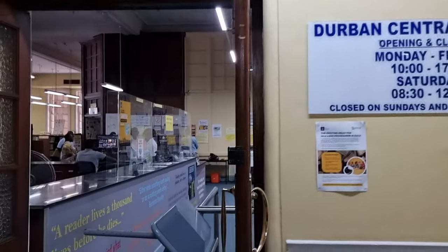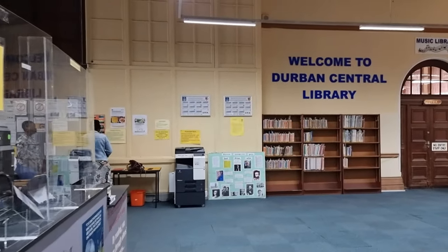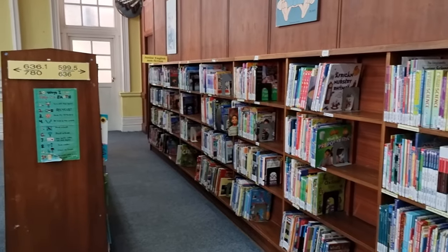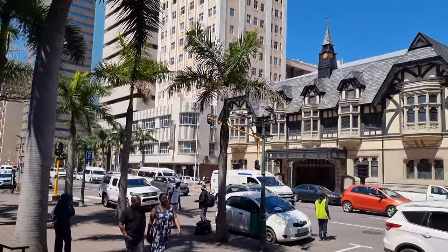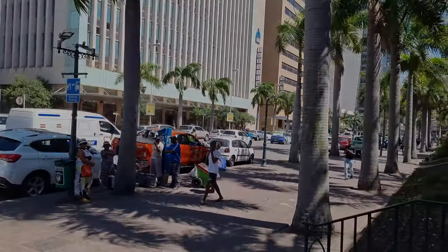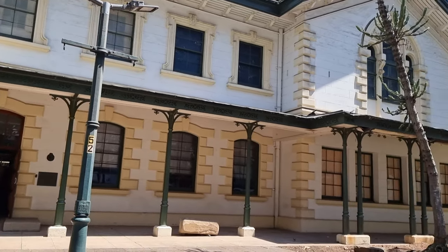And down on the ground floor, you will find a public library. Next to the Natural Science Museum was another museum showcasing local history of South Africa and Durban.